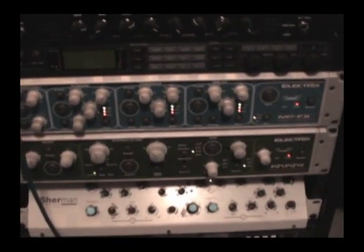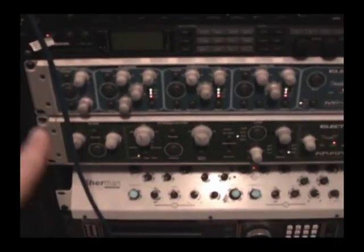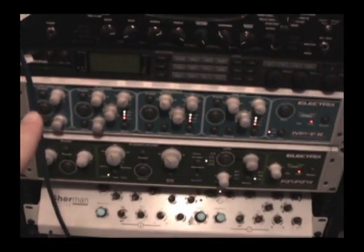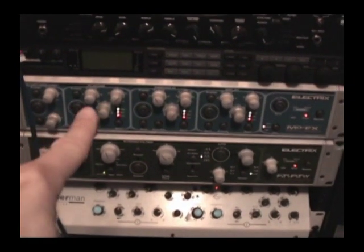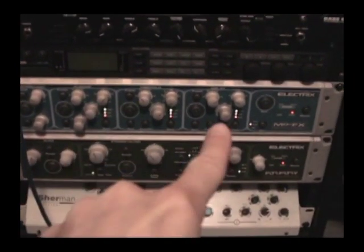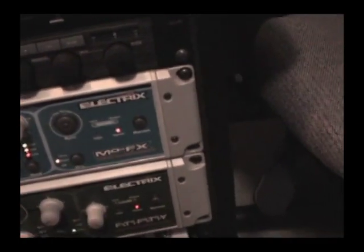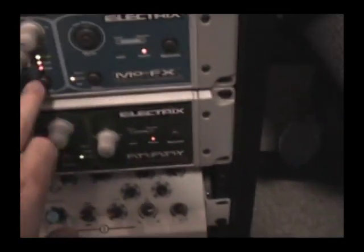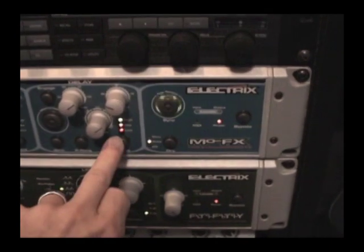Below that, some Electrix gear, the Mo-FX, the blue one. Really great, really warm, really analog. Such as the distortion here, and then a flanger, and a tremolo, and a delay, all of which could be tap tempoed on the tap tempo button, or you can lock it to beat clock and send it MIDI, and you can select frequency ranges of which you'd want the effect to go on. Just a great sounding box.